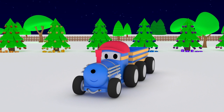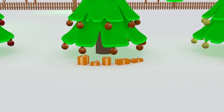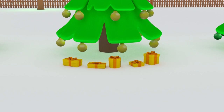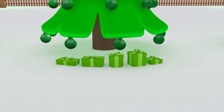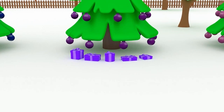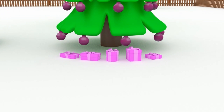Well done, Ted! You delivered all the presents, and we've learned so many different colors. Would you like to sum up? Red. Orange. Yellow. Green. Blue. Purple. Pink.